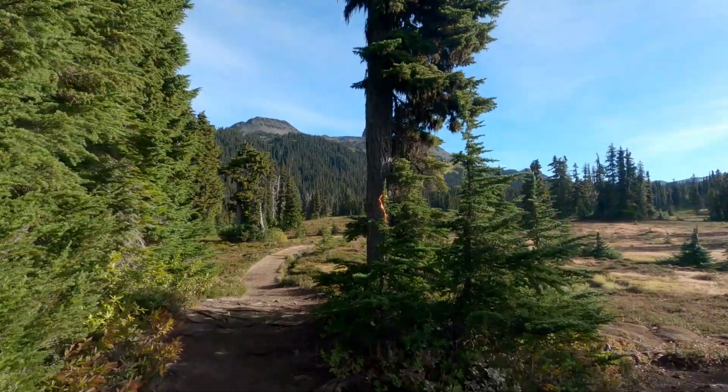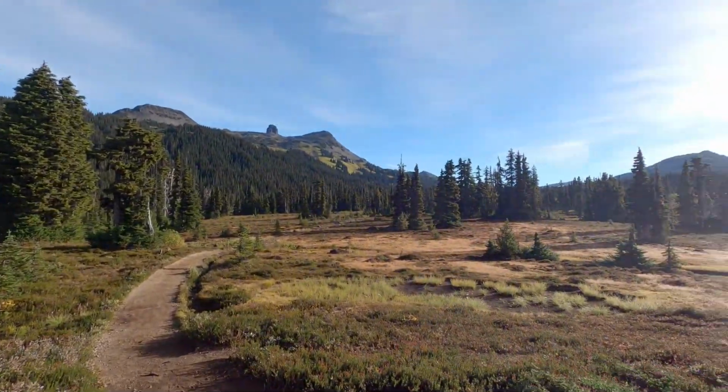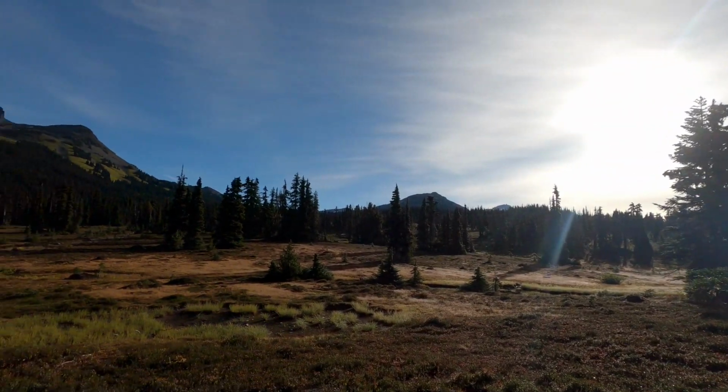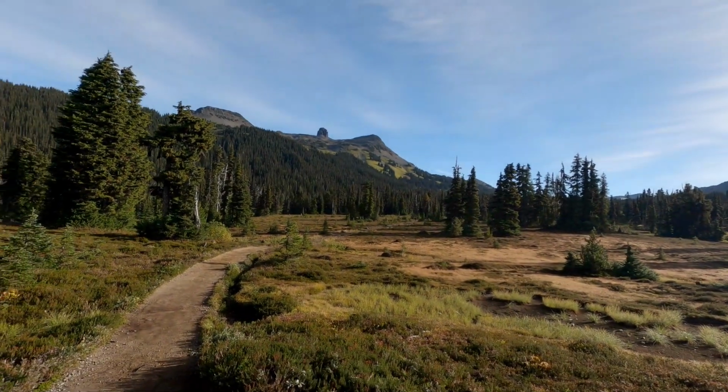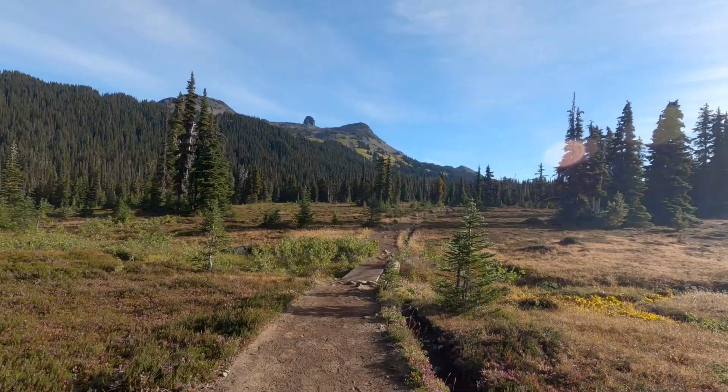Big black monolithic rock is Black Tusk, and just the upper alpine meadows. I'm heading over there eventually. Cut up this valley, and then you cut up that ridge to the summit, which is Panorama Ridge. Sun's just coming out, it's about 9 in the morning.